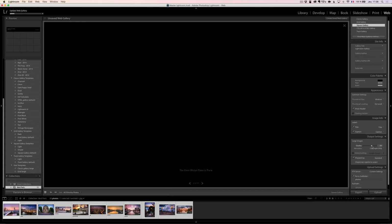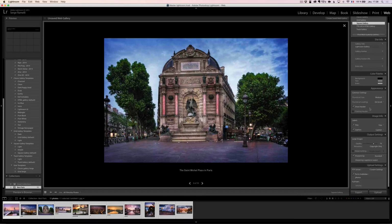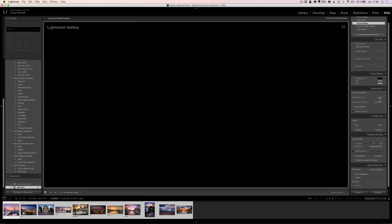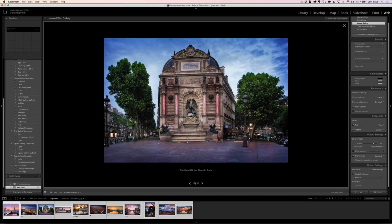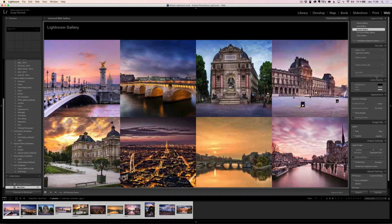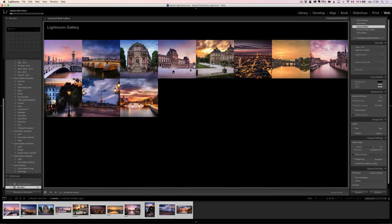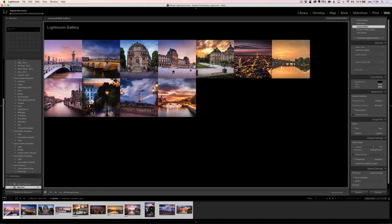I can make it. No, sorry, that's the quality of the image, the compression. Let me see what options we have here. Some size, we have small, large, or medium. If I go large and I click here to go back to my gallery, see, this is large. Let me see here. Okay, small. All right, I think I'm going to go to medium. I like medium. Okay, medium.